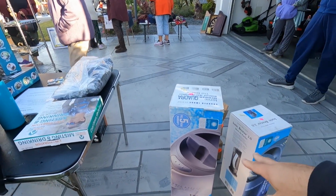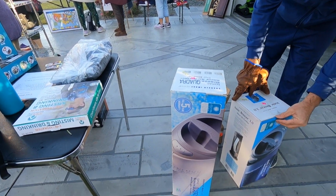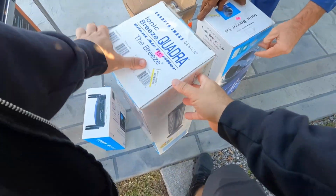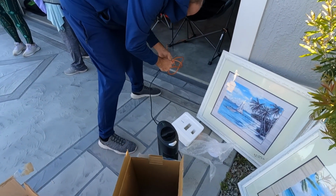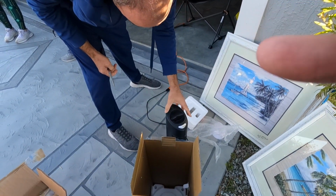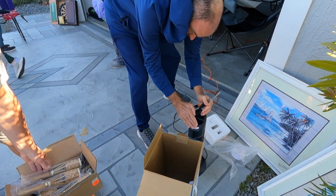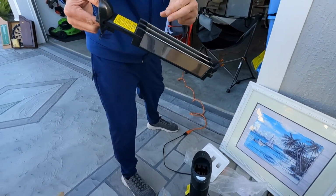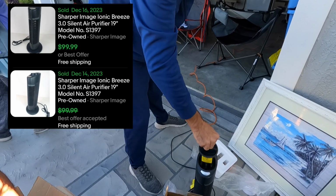Do these both work? Absolutely, you can plug them in if you want. I just want to see what it looks like. It has a unit on the back, the cord. Is this what's in the box? They're not literally new, but they just do work. They just need clean water. There's no filters or anything.